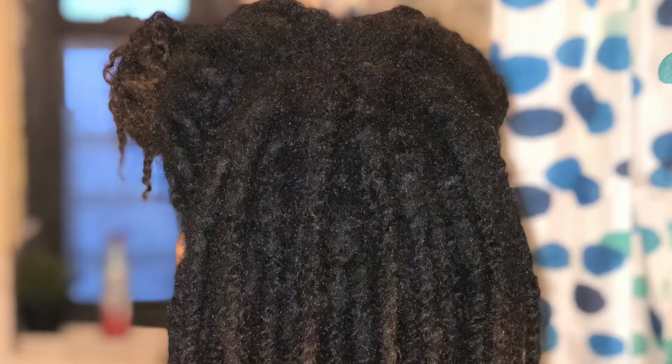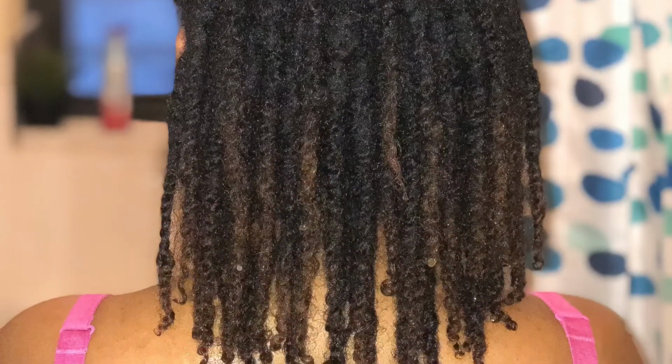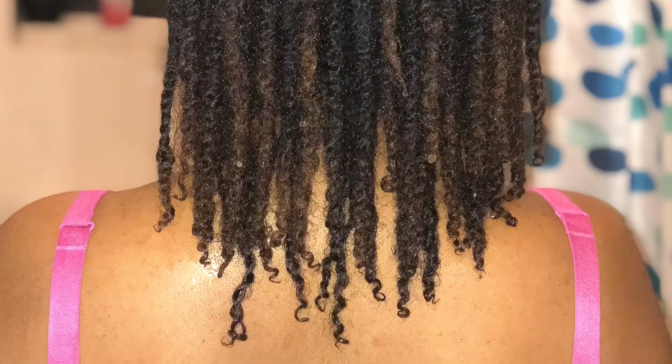I did have my husband take a picture of my hair when it was wet so that you guys can see my length, because my hair definitely shrinks up a lot after being wet, which is how I know it's probably not done shrinking yet, even though I thought it was. But I did take a picture of my hair when it was wet. Here's what it looks like. And you can definitely see my length is much longer than what you see here.